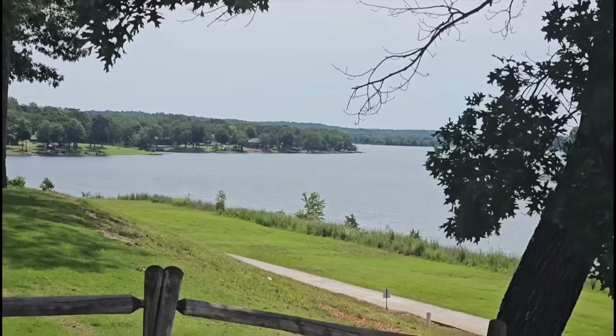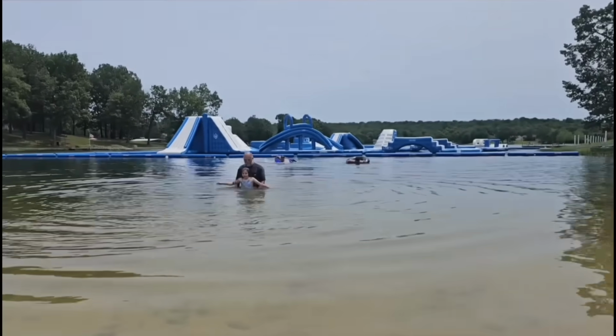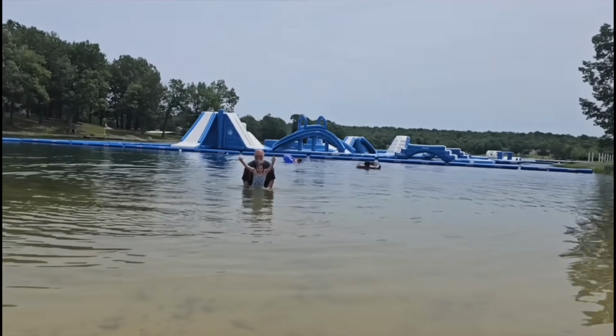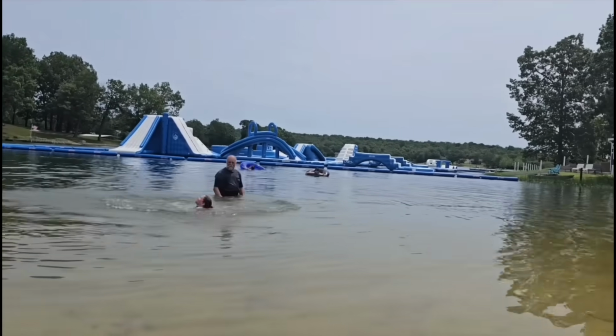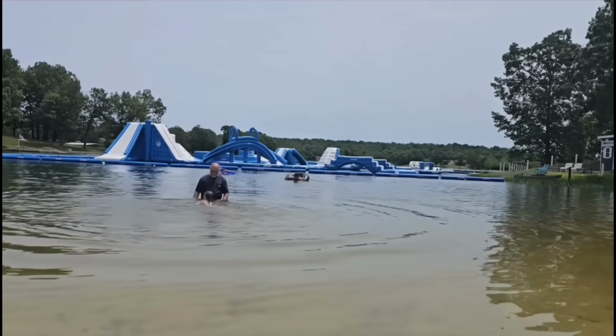And we're heading down to the lake for the kids to play. And of course for Paul to play too. I'm really surprised, y'all, that Paul got in that lake. It was a little bit cold, but he done it.